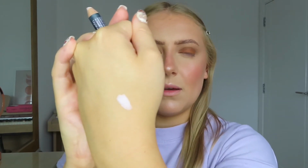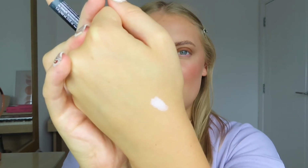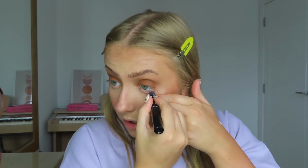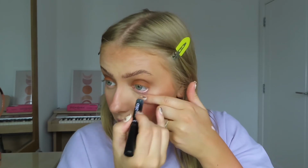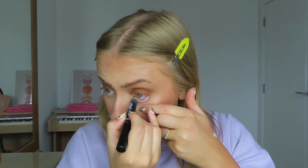So here are the eyes once the shadow's on the lid and it's all blended how you want it. I'm then going to go in with my Eye Bright by Benefit, which is an eye pencil. I'll swatch it on my hand, it's a really light pinky kind of white shade that I like to put in the lower lash line just to brighten up my eyes a little bit.